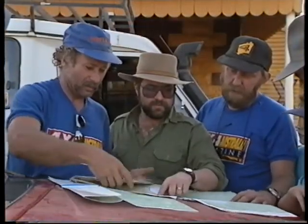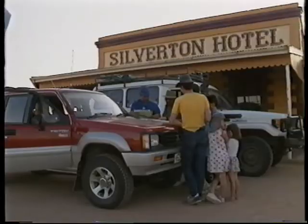What town's it close to? This is north of Wool Canyon. Yeah. North of Wool Canyon. There's a whole lake system out there.